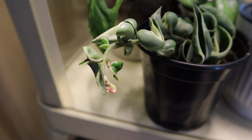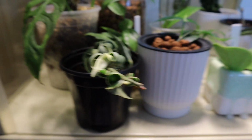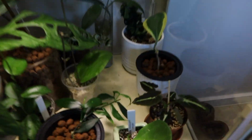It looks like it might be all white, which worries me, but I'm just excited we finally have some growth on this guy. I really thought it was just one of those plants that will never ever grow, but it is proving me wrong. Okay, I think that's it for the major updates from the, oh, this one's really cute.